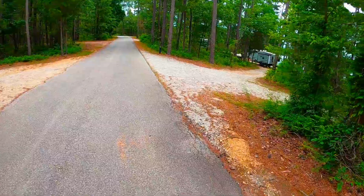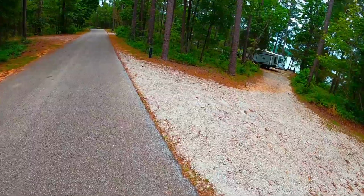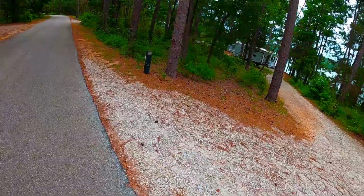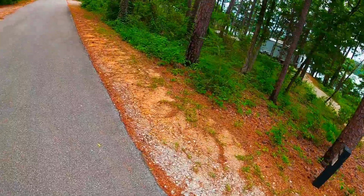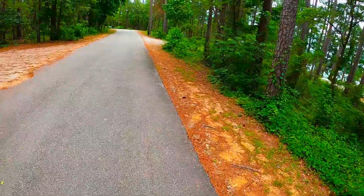Site 20 is a pull through. Another one that's getting way off the road. A nice long driveway in and out. Easy access to the water, nice outdoor area. A nice view of the lake.